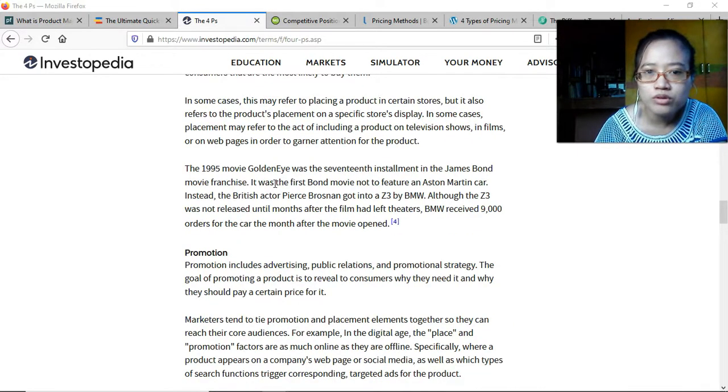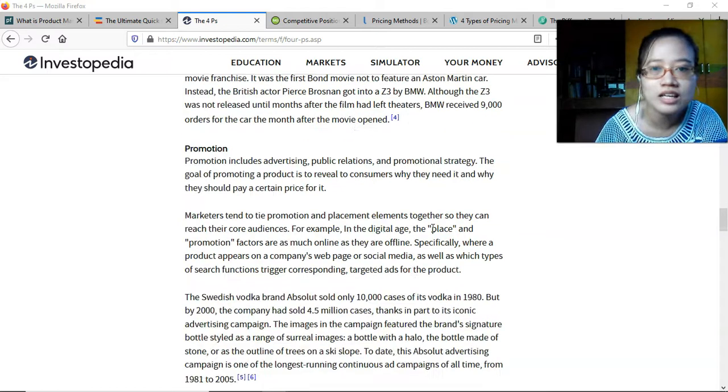The 1995 movie GoldenEye was the 17th installment in the James Bond movie franchise. It was the first Bond movie not to feature an Aston Martin car. Instead, the British actor Pierce Brosnan got into a Z3 by BMW. Although the Z3 was not released until months after the film had left theaters, BMW received 1,000 orders for the car the month after the movie opened. So it's a product placement. Okay? It's a type of advertisement.